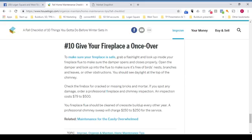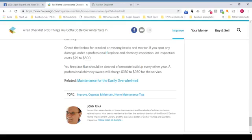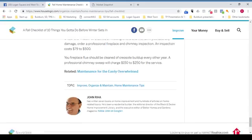Check the firebox for cracked or missing bricks and mortar. If you spot any damage, order a professional fireplace and chimney inspection. An inspection costs $79 to $500. Your fireplace flue should be cleaned of creosote buildup every other year. A professional chimney sweep will charge $150 to $250 for the service.